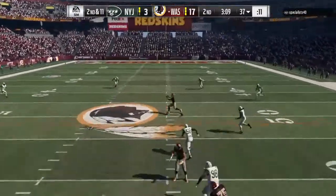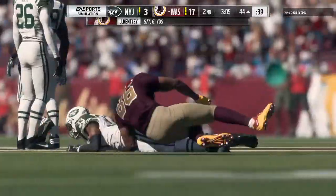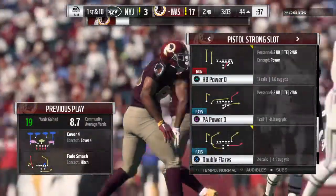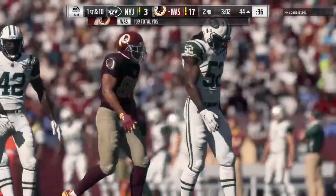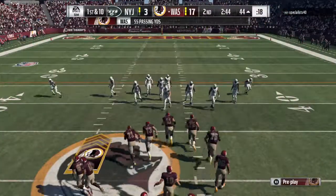Now they'll throw here out of the gun. This one complete to Jordan Reed. And taking it across midfield and inside the 45. And the play goes for 19 yards. Gives him a new set of downs.